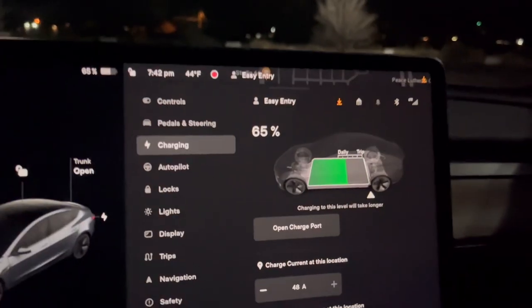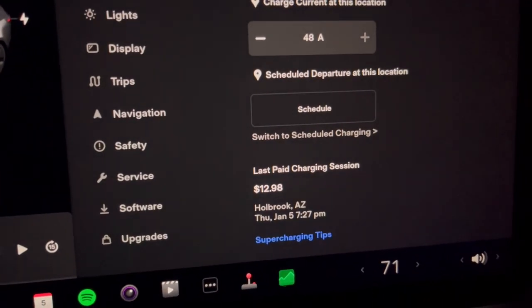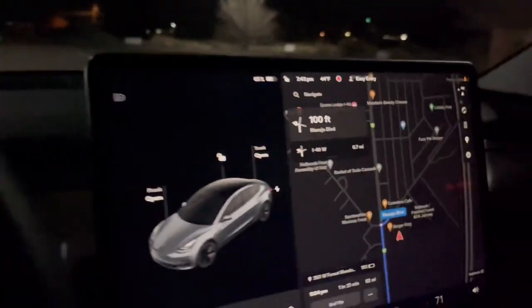All right, we just unplugged at 65%. Here for like 10 minutes. Cost us almost $13, and we have enough to get to Flagstaff for the night. We have plenty of charge, so we should be good. And last stop, off to Flagstaff.